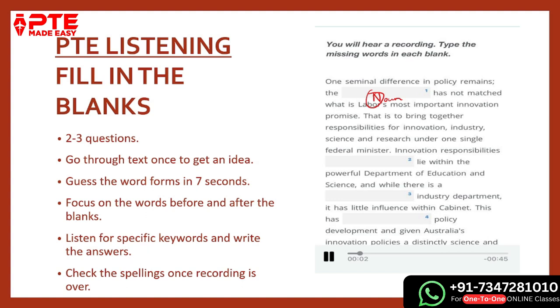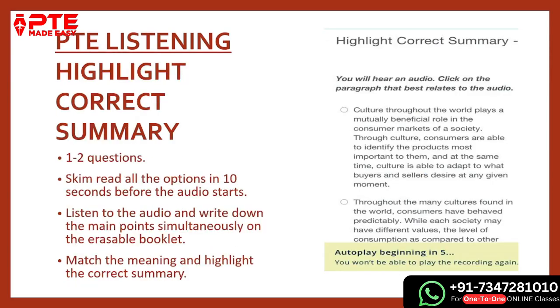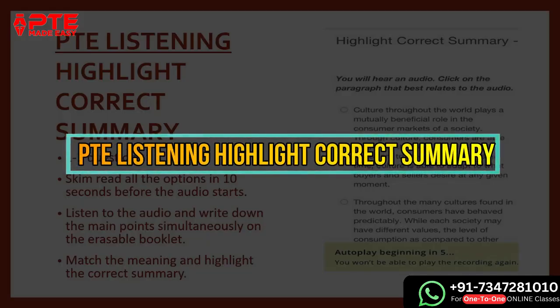At the end, what do you need to do? You simply need to check the spellings, so that if there's any spelling mistake, you are not going to get the score for that, or your scores will get deducted. That's why I'm suggesting you go through the spellings as well at the end of each task. Proceeding on to the fourth question type, PTE listening highlight correct summary.